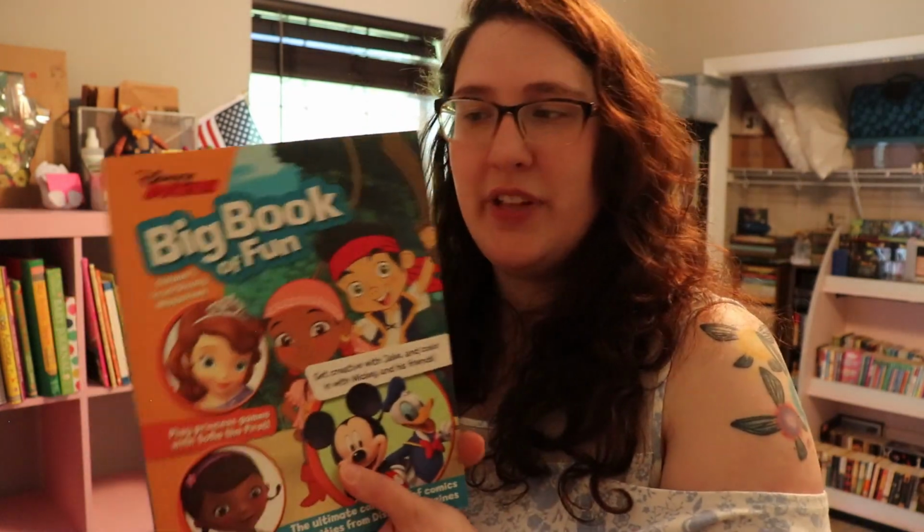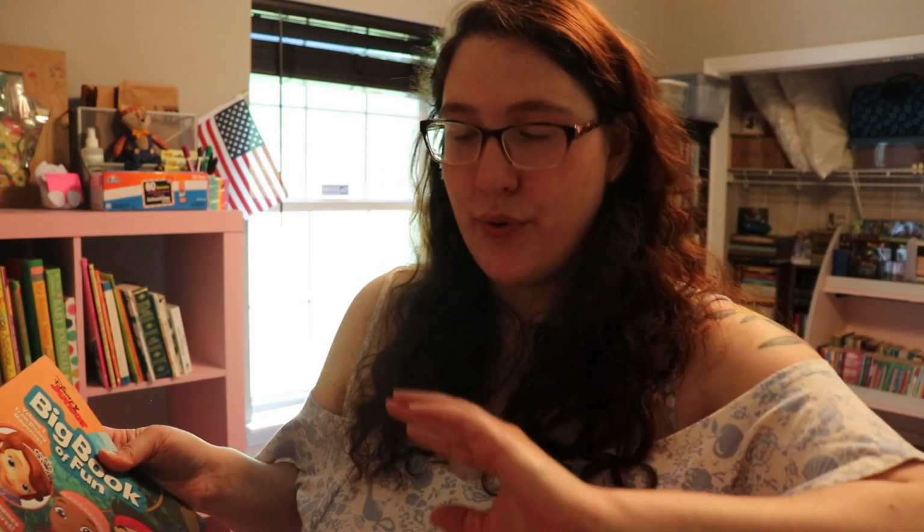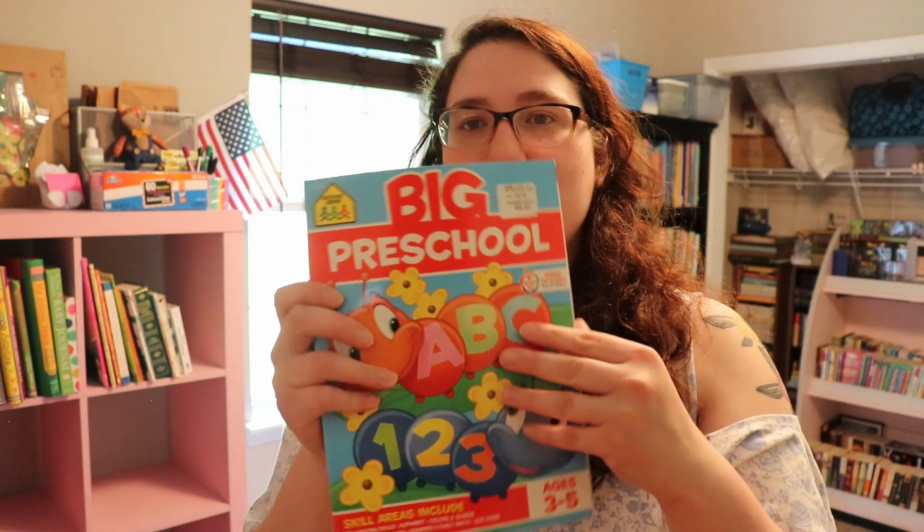All of these books, unless they're dry erase ones, I'm actually going to scan them and print them out because I want to be able to use them for future kids, and I won't be able to if they draw in the book. A big preschool book. It has all kinds of stuff in it.